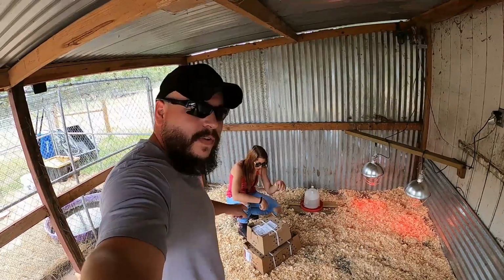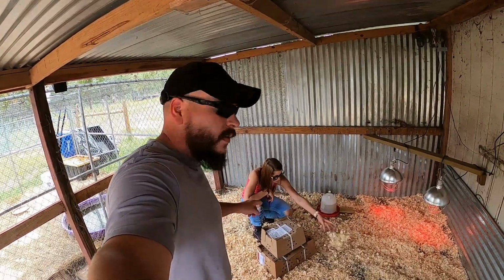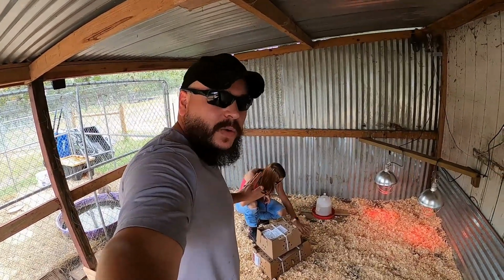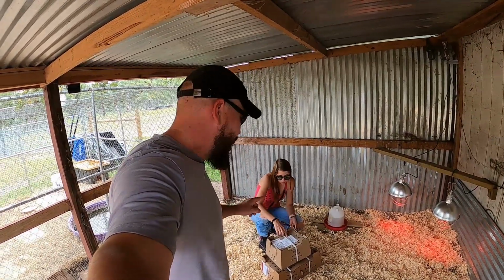We finally have our new baby chicks, our meat chickens. These guys we're going to raise up for meat. This is a first time experience for us, and we're very excited about it. We've got 50. We've never had this many chicks at one time, so it's definitely going to be a learning experience, but we're super excited about it and we're going to take you guys along.